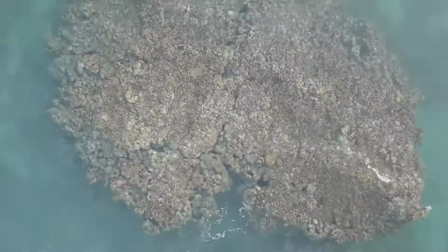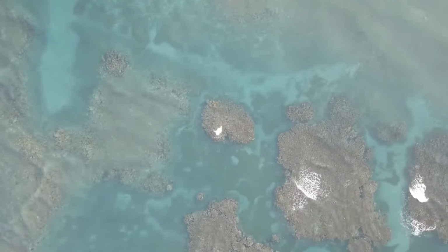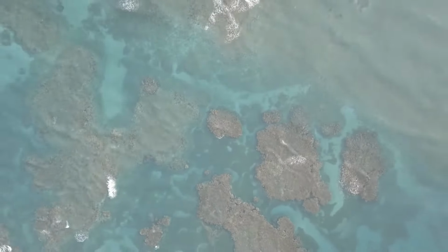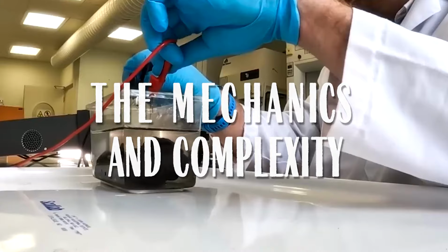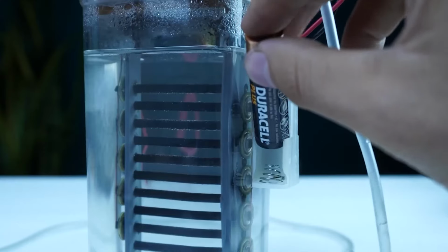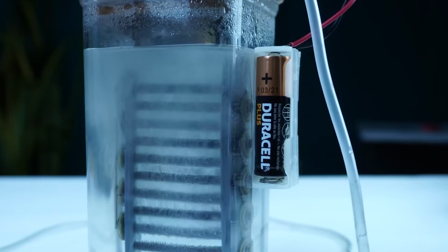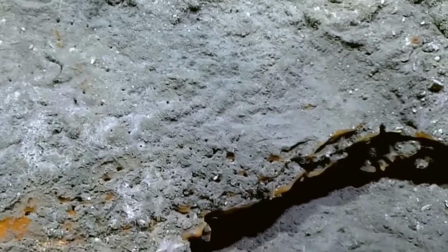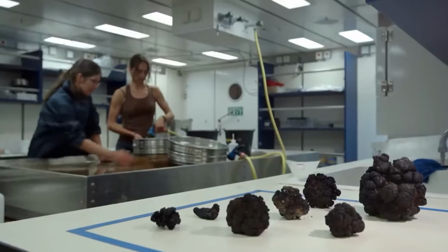This is a really fascinating and deep topic. At the moment, there are very few credible theories being put forward, but I'm not entirely convinced by the geobattery argument. The mechanics and complexity of making working batteries that don't instantly deplete themselves is pretty tricky to get right. What else could be causing this? Tell me what you think in the comments below. Do you agree with the geobattery hypothesis? Personally, like I said, I'm not convinced.